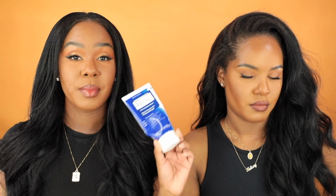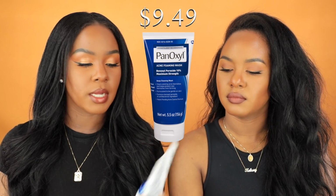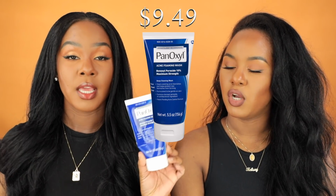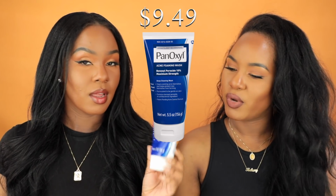Yeah. I also have a benzoyl peroxide cleanser here, but this is from a brand called Panoxyl. This is their acne foaming wash. This is benzoyl peroxide 10% maximum strength. Oh damn. Even though this is 10%, mine is only 4%, very gentle. Oh, it is?